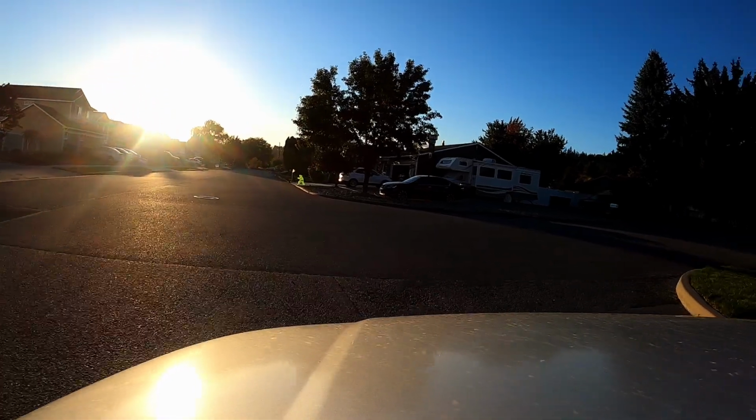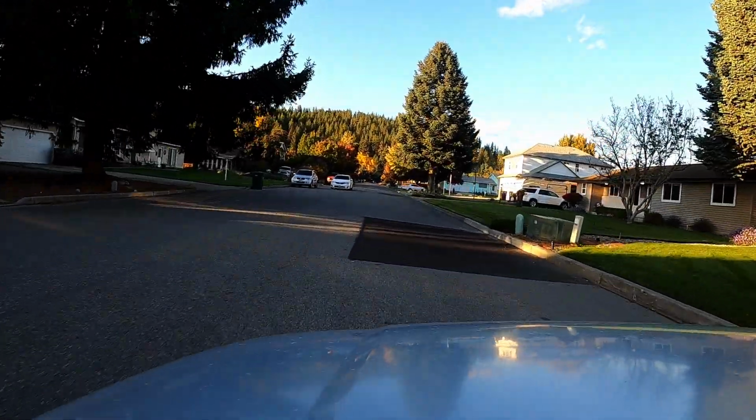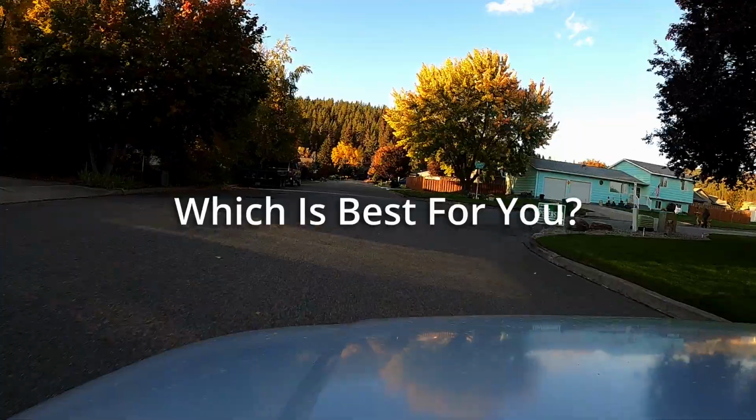The 3.2s and the 225s are pretty close when it comes to price. Good examples can be found anywhere from $6,000 all the way up to around $10,000 to $12,000, depending on the year and condition. Back to the main question at hand. Which one of these cars is best for you?